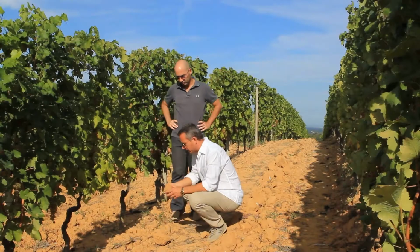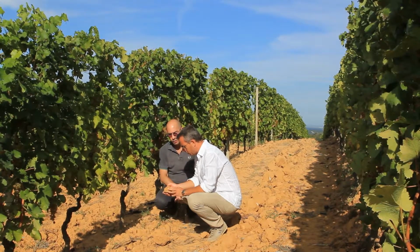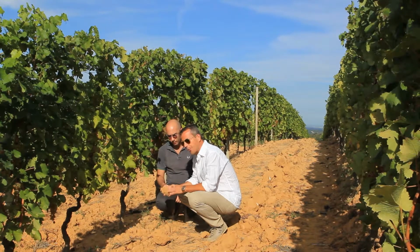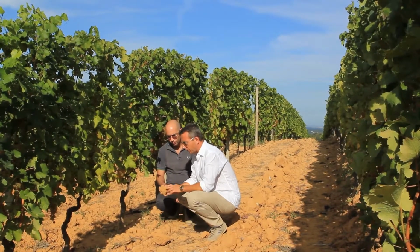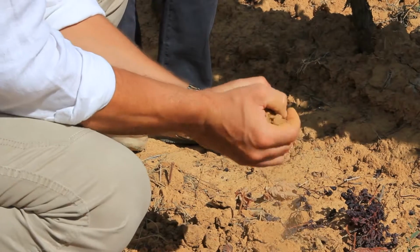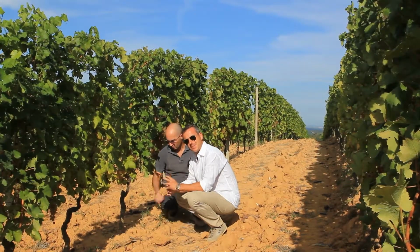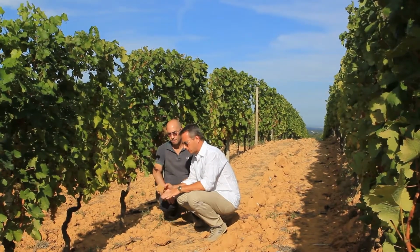La differenza qual è tra i due? Qui abbiamo una presenza di ferro più accentuata rispetto a un terreno completamente calcareo. So here they have a higher percentage of iron compared to a soil that is 100% limestone. Therefore, the color is yellow, but it's kind of a mix. The more clay, the darker it gets. The more limestone, the lighter color it gets. Here we are like a medium range.